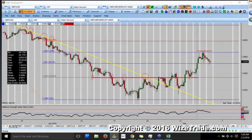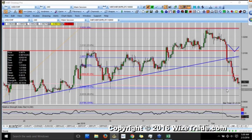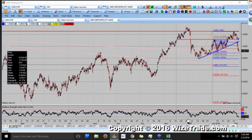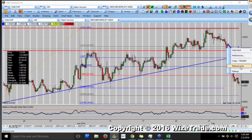Let's go over to the Swissy. Now the Swissy is extremely weak right now. The Swiss franc is strong. You know, the Swissy, the unit, very weak. I'm actually looking forward to buying the dollar Swiss again, and I think we're going to get here.